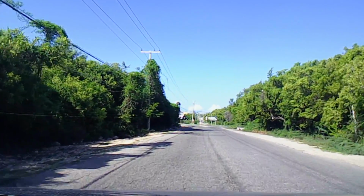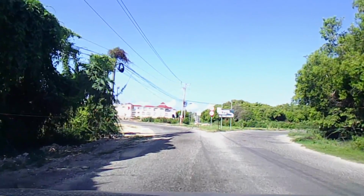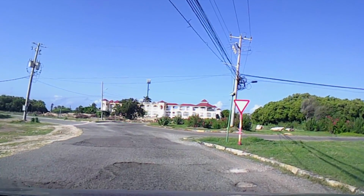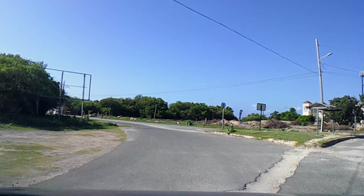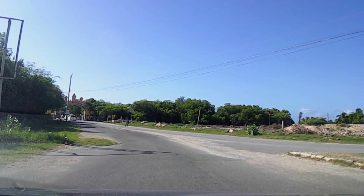So we're coming up to the second roundabout, and if you look right directly in front of us, you can see this massive building. It almost looks like a castle. I do believe it's a hotel, so if you want to stay there, I'm not 100% sure, to be honest, but it's very nice to look at, very beautiful.